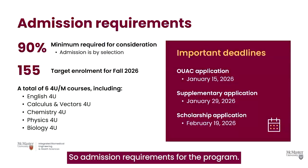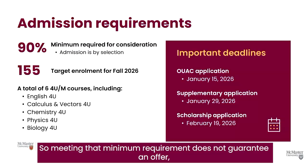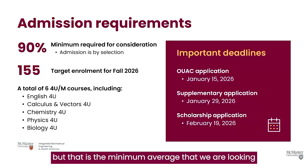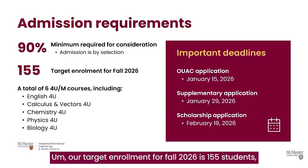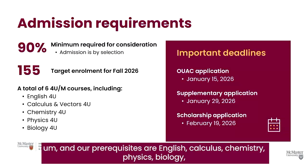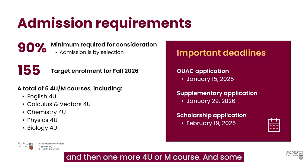So, admission requirements for the program. For the iBioMed program, there is a 90% minimum admission average required for consideration into the program. Admission is by selection, so meeting that minimum requirement does not guarantee an offer, but that is the minimum average that we are looking for to consider you for admission. Our target enrollment for fall 2026 is 155 students. And our prerequisites are English, calculus, chemistry, physics, biology, and then one more 4U or M course.